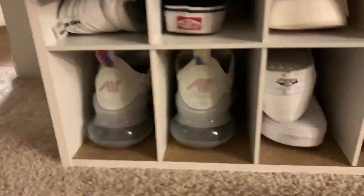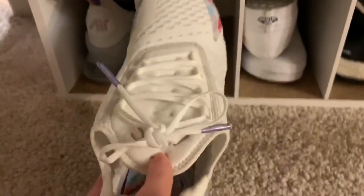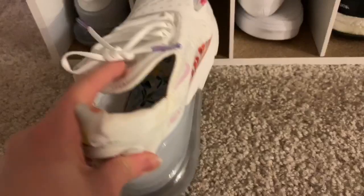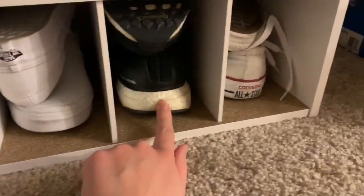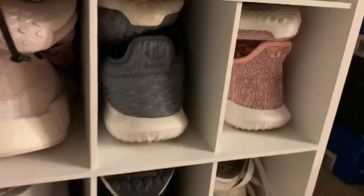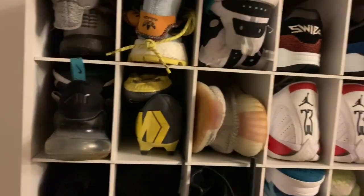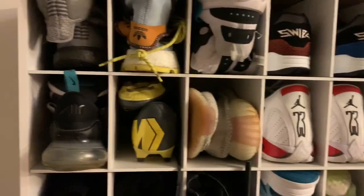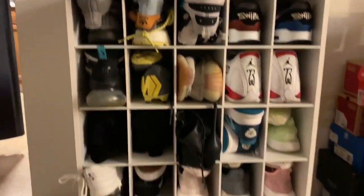So I have some sneakers here at the bottom. I don't even know what these are called, but I have these here. I have some of my Vans, my white Vans, my Ultra Boost here, my Converse there, my Adidas, NMDs, Air Max, my thigh-high boots, some more Adidas, Nikes, and then he has his shoes up here too. Some Yeezys, Adidas as well, Ultra Boost, and other shoes too, Jordans. So yeah, that's a little shoe shelf for now.